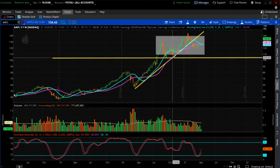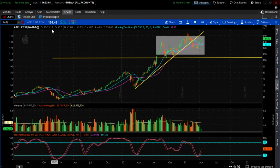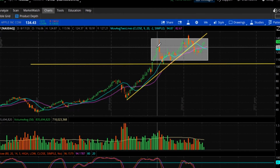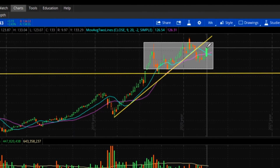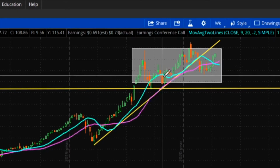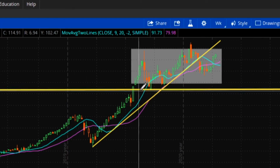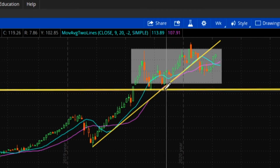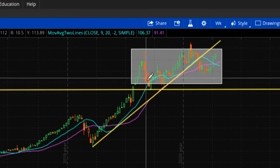Apple, we're looking at the weekly chart, closed at 134.43, up 2.43% today, which is good. But when you look at the weekly chart, this thing has really been doing nothing, just like most tech stocks, nothing since August. So here it is, April, and maybe this thing can get on the ball and start being the Apple that we all know and love. But for now, for the most part, since August, this thing is trading in a range.